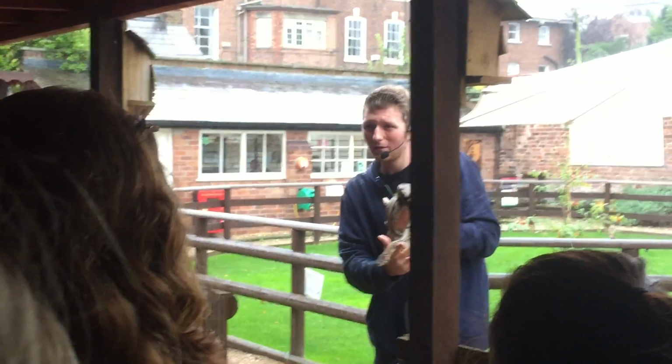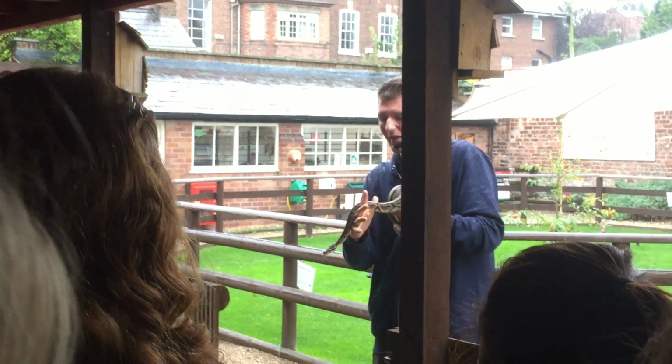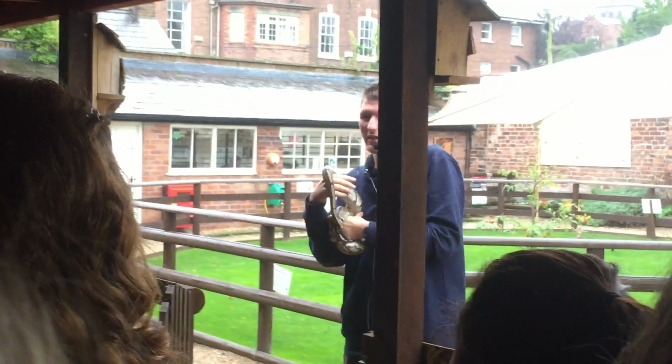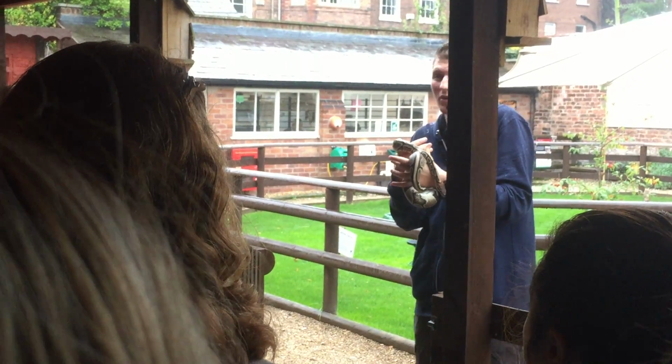We feed her every 2 weeks on small rats and maybe a large mouse. In the wild she'll eat things like small rodents, maybe a small bird or reptile, but they're specialised for warm-blooded prey. Obviously, due to policy, we can't give the mice to her alive because it's cruel to them and it also runs the risk of injuring her.